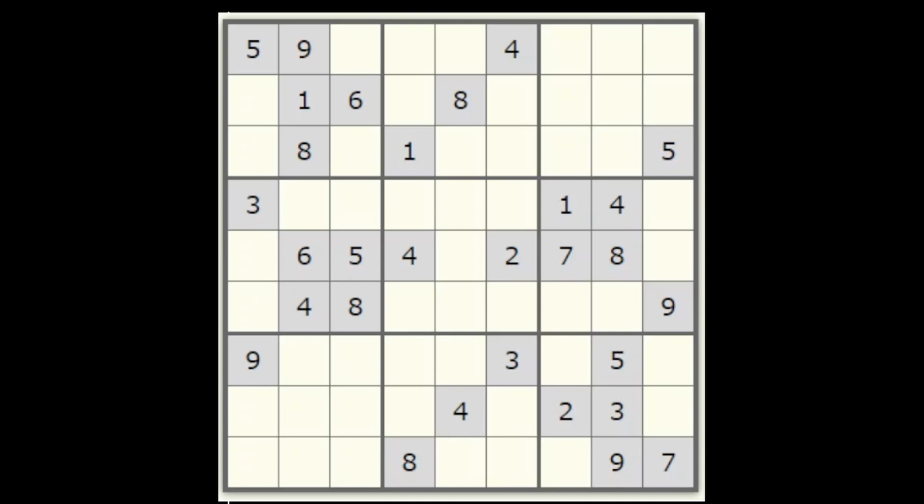As usual, I will talk a little while I familiarize myself with the grid. I can see a 1-8 here and a 1-8 here, so a 1 and an 8 will have to go in one of these, or rather in two of these three cells up here. And there's a 5 here and here, so one of these two will have to be a 5.